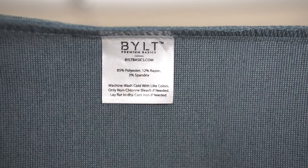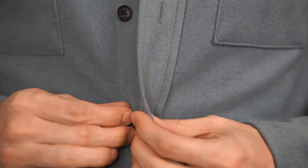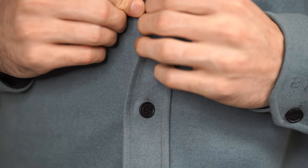So the first thing I noticed about this product was how high quality it was. It was thicker and heavier and more dense than I had anticipated. And I was pleasantly surprised because I think I was expecting a flannel and I got a legitimate mid-weight jacket.